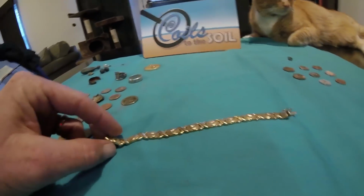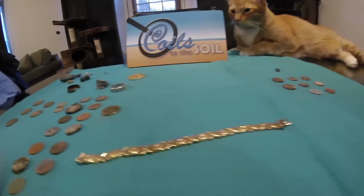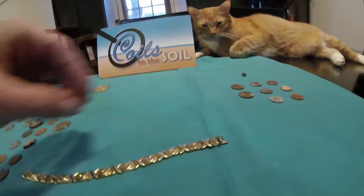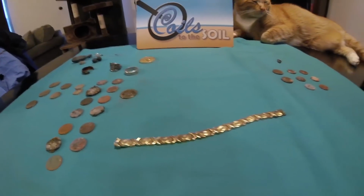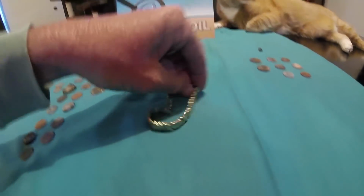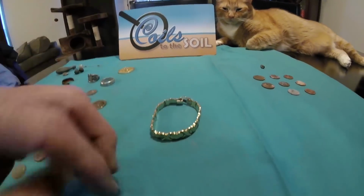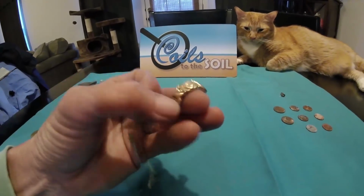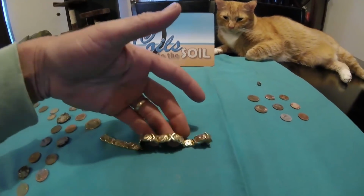Now, I was chest deep in the water when this came out. It's a beautiful bracelet. It's not broken, so it came unlatched is what had happened. It is 14K. It weighs about 16.9 grams. And it retails, we looked it up, the smaller one at 11 grams retails for $2,100. This one is almost 17 grams, so we're thinking it probably retails for about $2,400.